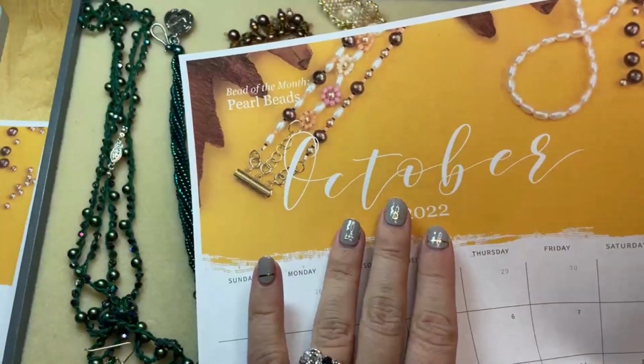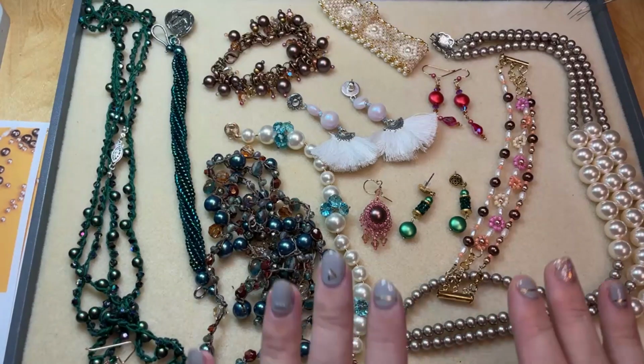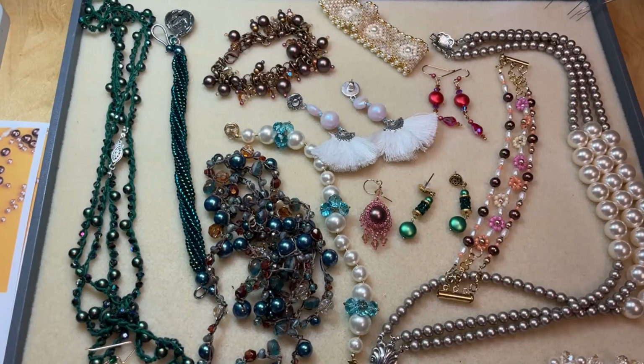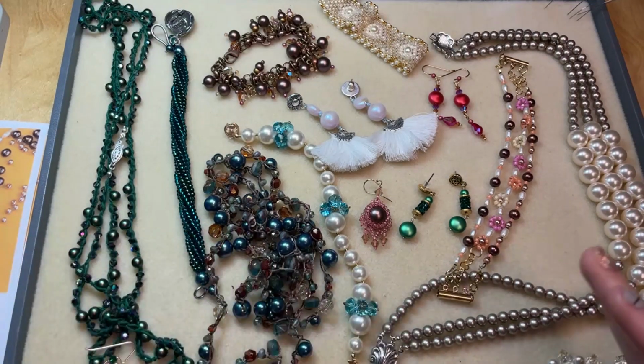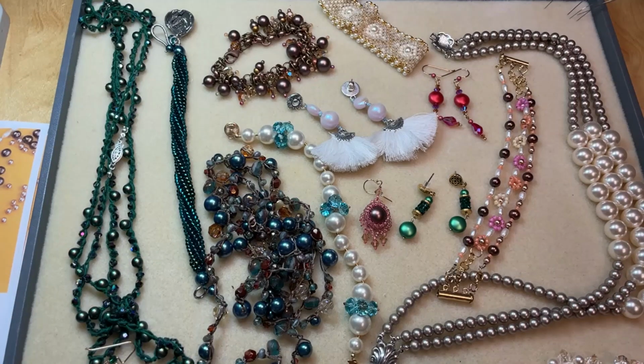And this month's featured beads, pearl beads. So it's a great time to talk about prestige crystal pearls. Since bead of the month is pearls, it's the birthday of prestige crystal pearls on the Art Beads website. Great time to talk about them, and they really are some of my favorite beads to work with. They are so gorgeous, lots of different colors to choose from, as well as classic round shapes, coin shapes, just beautiful, beautiful options when you're working with prestige crystal.